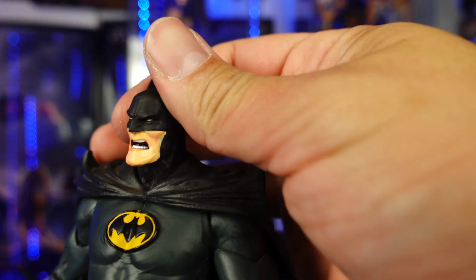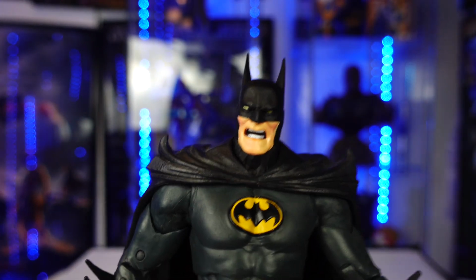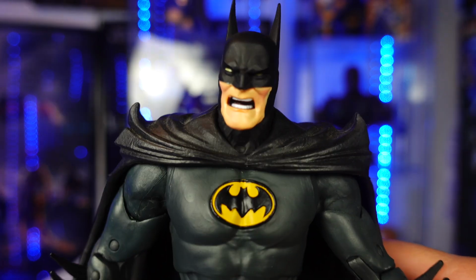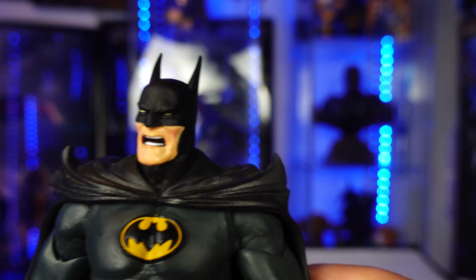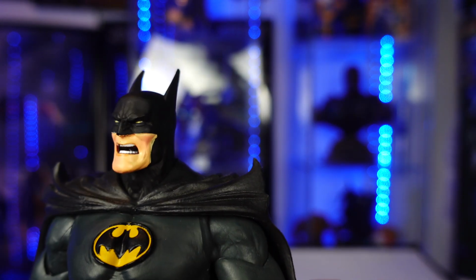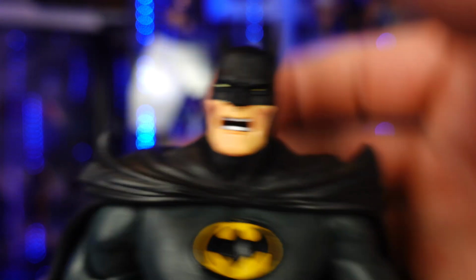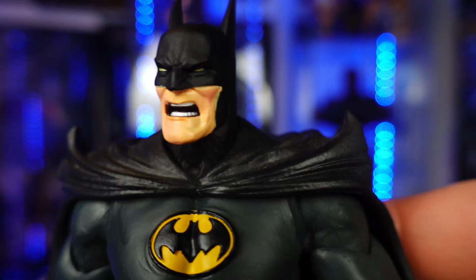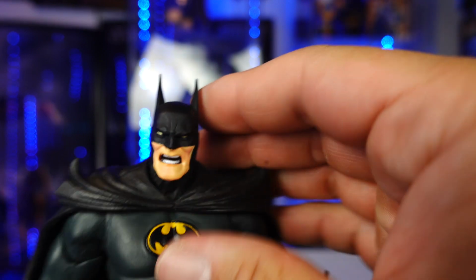Now, like I said, this is one that a lot of people were upset about, and I think it has to do with the head sculpt. A lot of people were not feeling the Batman head sculpt, and I guess it does kind of look a little weird, but when you see it in person, it's not that bad. They did give him green eyes. You got an open mouth, you can see the teeth. I guess it does look a little silly, but I still like it.